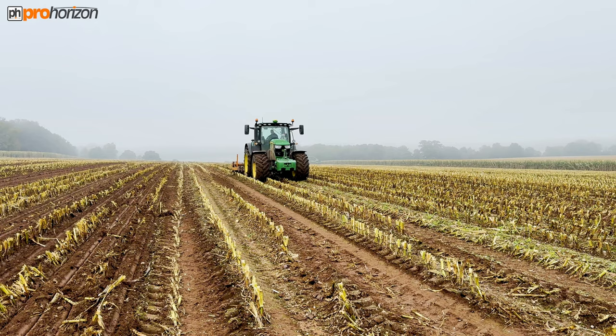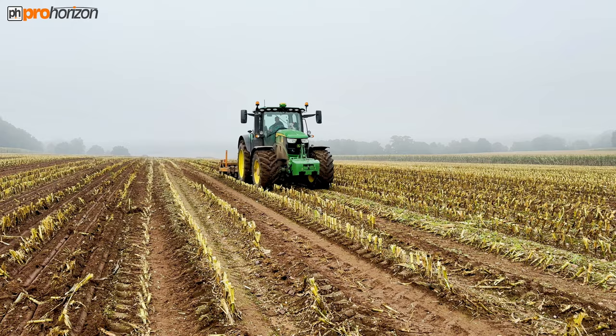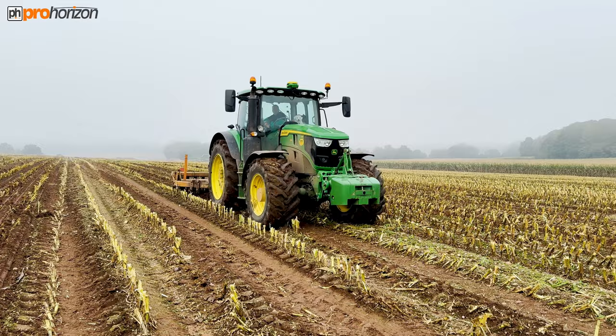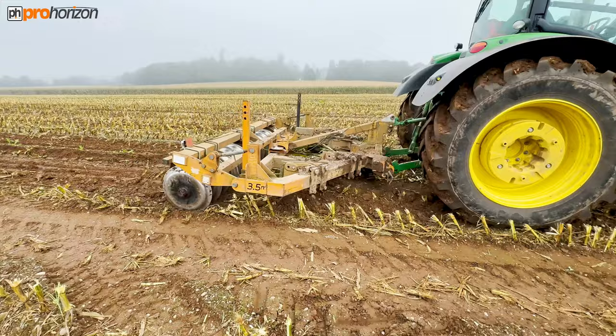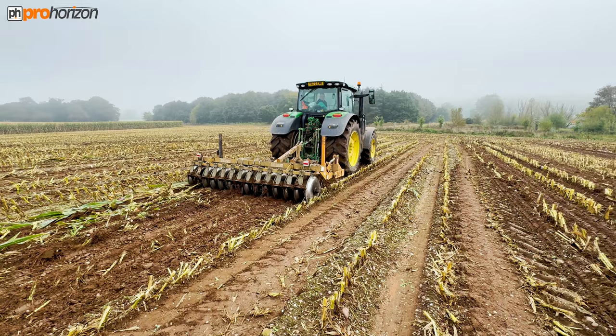And now the team have finished at this side of the field. Spike's here, and he's in the 6R. We've got Gracie in the cab with him, and Spike is just subsoiling after that forager has been along. He's got a 3.5 metre subsoiler on, looks like a Simba. It is a Simba.